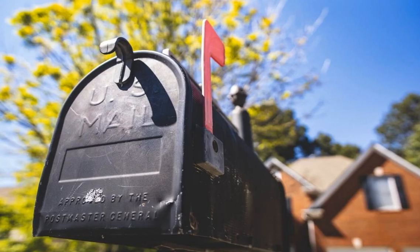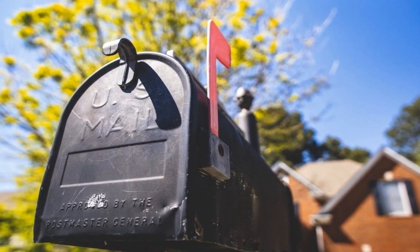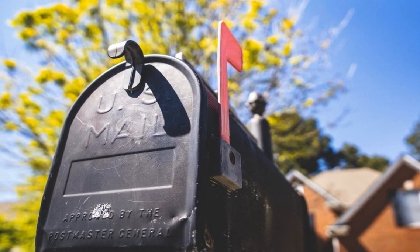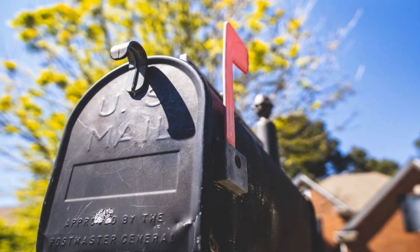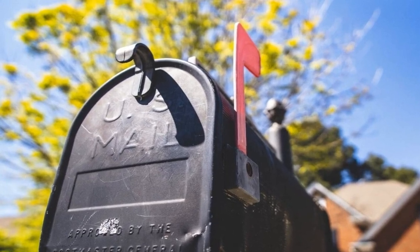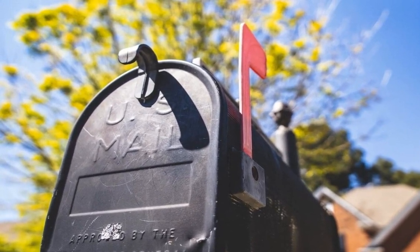Imagine receiving important documents, such as financial statements or legal paperwork, while on the road. With a digital mailbox, you can have peace of mind knowing that your mail is being efficiently managed, reducing the risk of missing crucial deadlines or losing important paperwork.